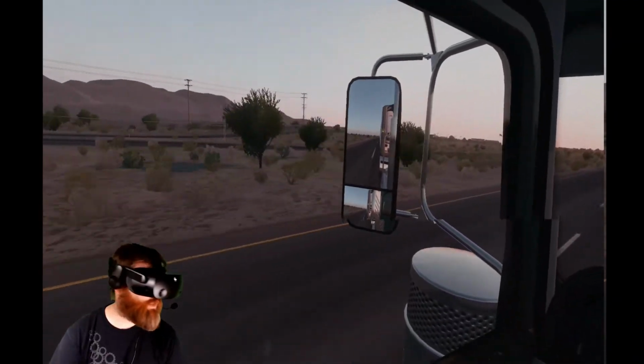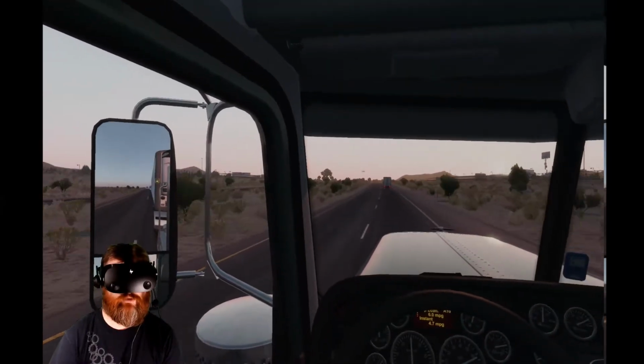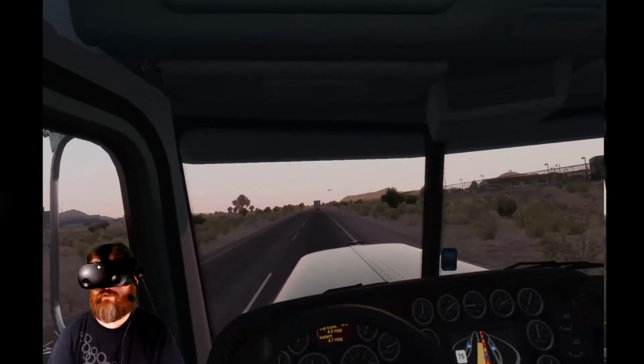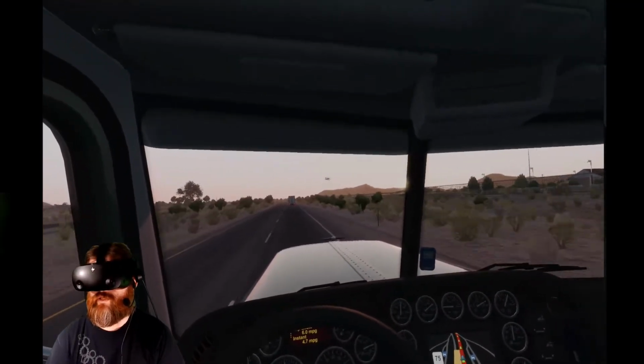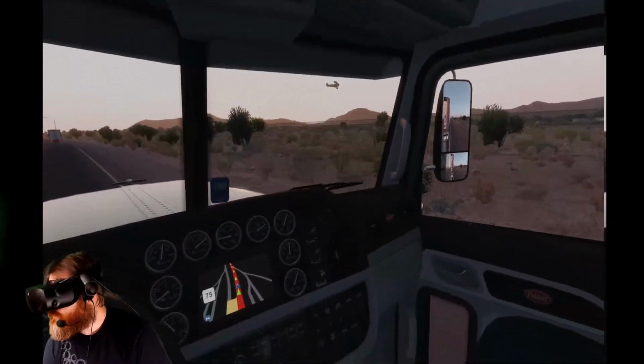So if when I'm looking to the side it looks a little jittery as things go by, just know in the headset that it's not like that. It's super smooth as they go by. Smooth as 90 FPS will get you anyway. It's not 240. There's a biplane.